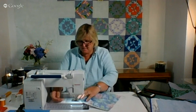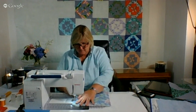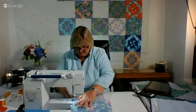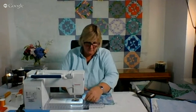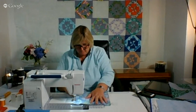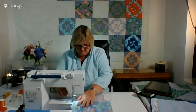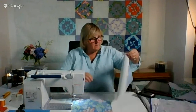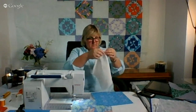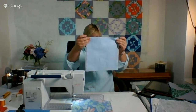I should be speeding. Actually, I'll do that in a minute. I should be chain piecing these. Saving thread. Okay. Here's another one. I'm just going to do light on light, or just sew around the edge, I'm sorry, with white.